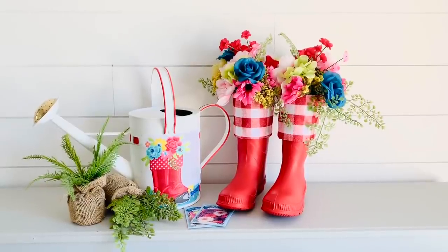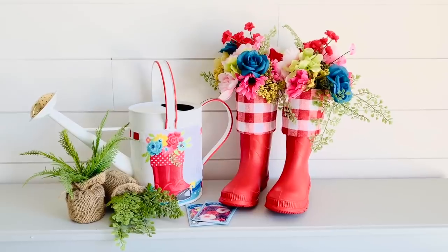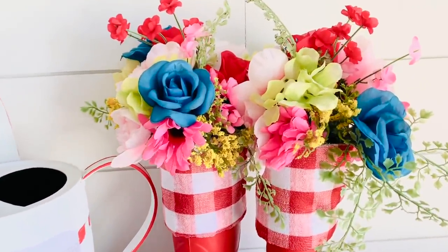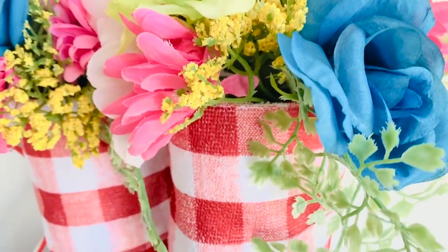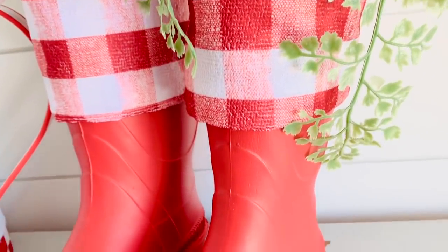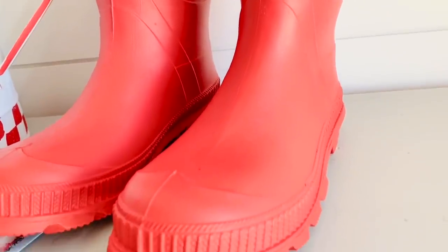And here they are together in all their glory. I absolutely love this. This might be one of my favorites. I don't usually do a lot of red other than Christmas and maybe Valentine's Day, but I love the assortment of beautiful colors, and those blue roses are to die for. I just love it, and I hope you guys like it.